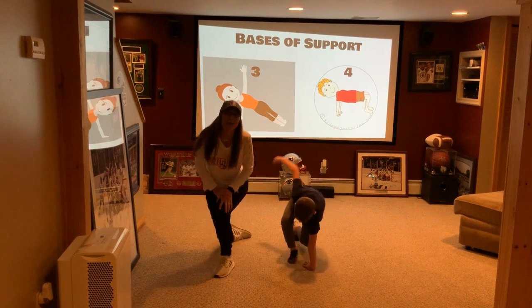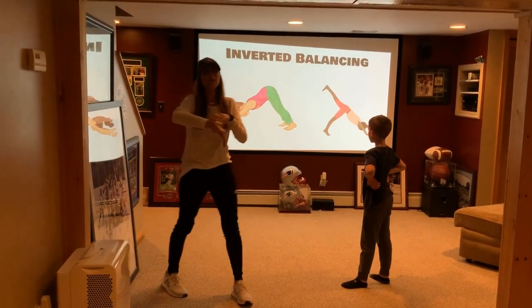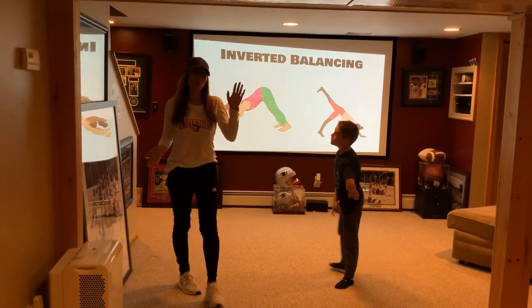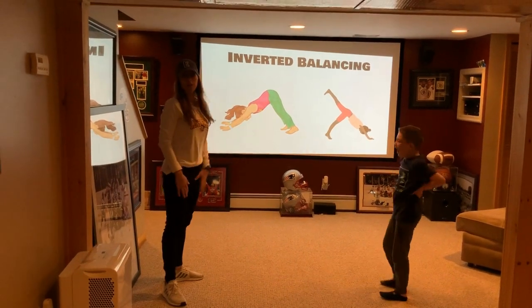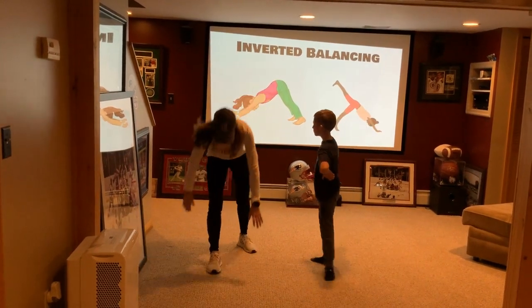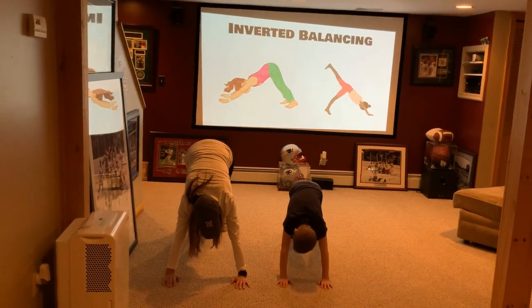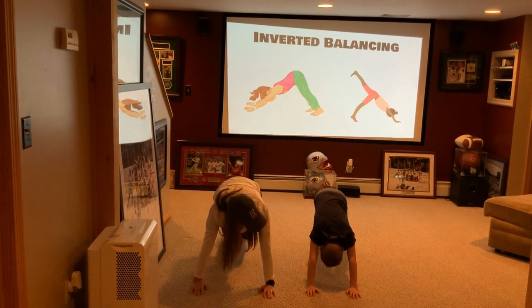All right. And the next 2 balances are inverted. An inverted balance is, we're used to walking upright, but when we are inverted, we are more upside down. So that can be a little bit trickier. So the first inverted balance we are going to do, we are going to go down and balance just like this. Here we go. 5, 4, 3, 2.